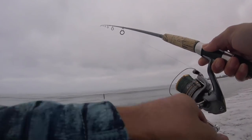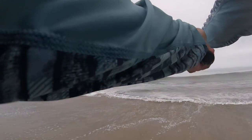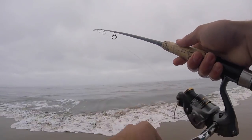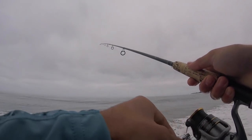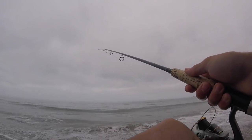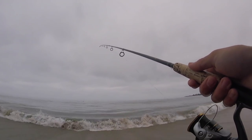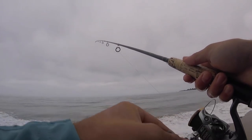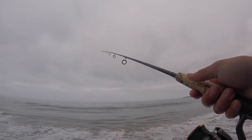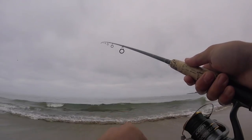And basically, all you do with it, really simple, cast it out as far as you can, and then just bring it in slow and steady, just fast enough so you can feel the action on the lure. And yeah, basically what it'll do is it kind of filters out all the small perch. Obviously this lure is a little bit too big for their mouths, so you kind of filter out all the small perch, and then you also have a chance to catch striper.